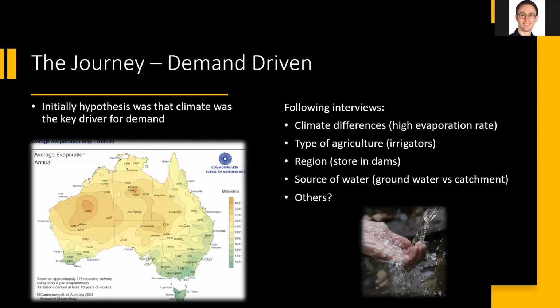Before TRAM, our initial hypothesis was that the climate was a key driver for demand. So regions with high water evaporation rates were going to have a higher demand for this technology. Following interviews, we found that high evaporation rates is a good indicator for demand for the technology, but there were other factors. For example, the type of agriculture. If farmers are irrigators, then they're much more likely to have a need for this technology. The region and the water source were also important.